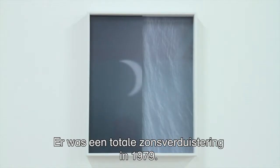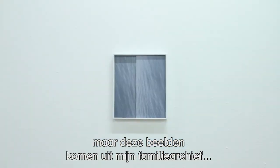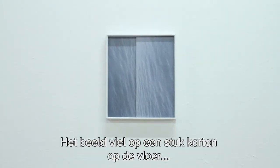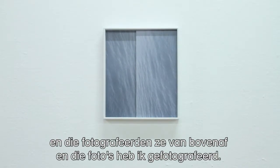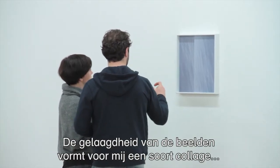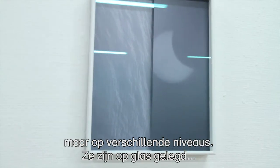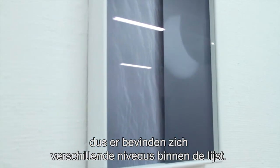There was a total eclipse in 1979. It was documented extensively in the press, but these images come from my family archive and were captured using a camera obscura technique. The image fell upon a cardboard on the floor and they photographed it from above, and then I rephotographed those photographs. The layering of the images to me is like a collaging in a way, but on different planes. They're mounted on glass, so they're within the frame, but at actually different levels.